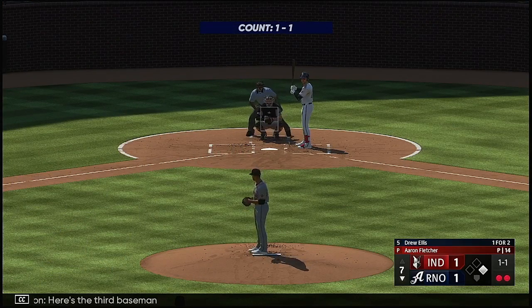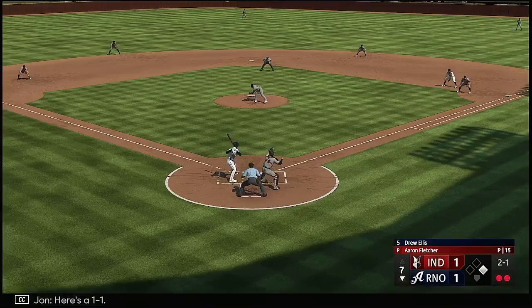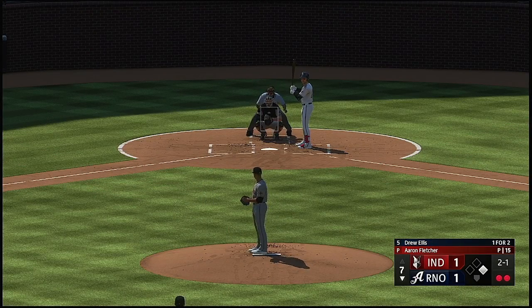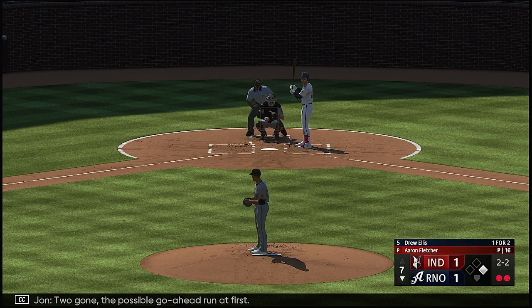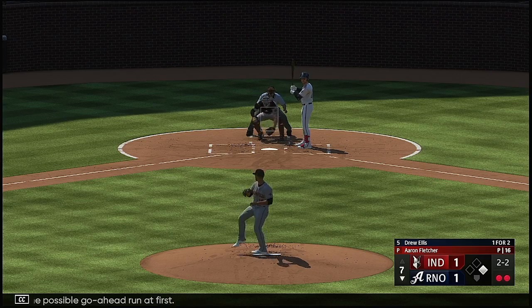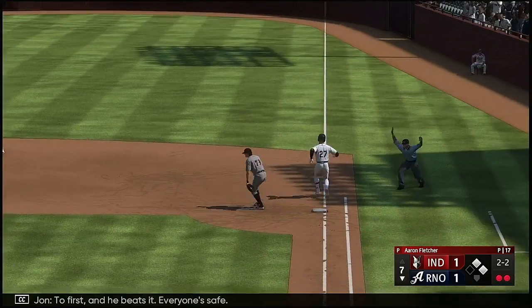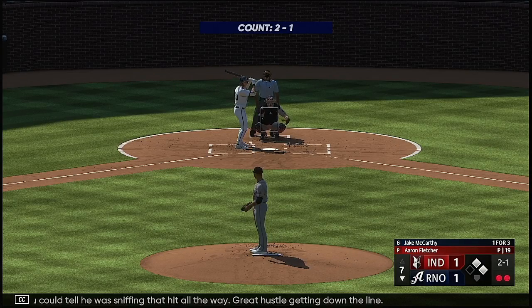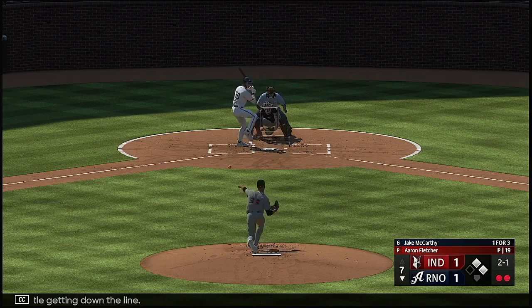Here's the third baseman, Drew Ellis. Here's a 1-1. The count is 2-1. Fought off, foul. Two gone. The possible go-ahead run at first. Right side, hard hit. He dives, but he can't make the catch. To first, and he beats it. Everyone's safe. Oh, you could tell he was sniffing that hit all the way. Great hustle getting down the line. Pitch was away, and he did exactly what you're supposed to do with it. Drive it the other way. Just go with the pitch.